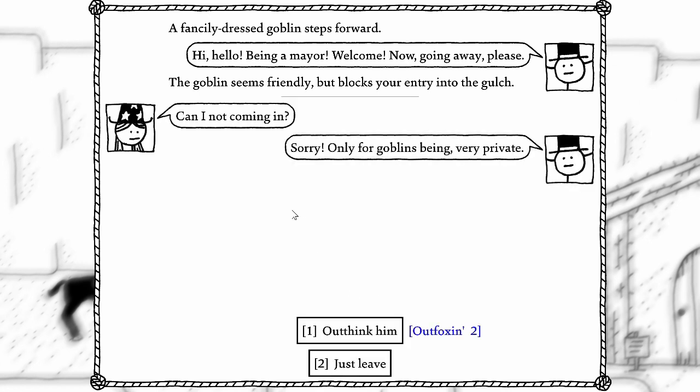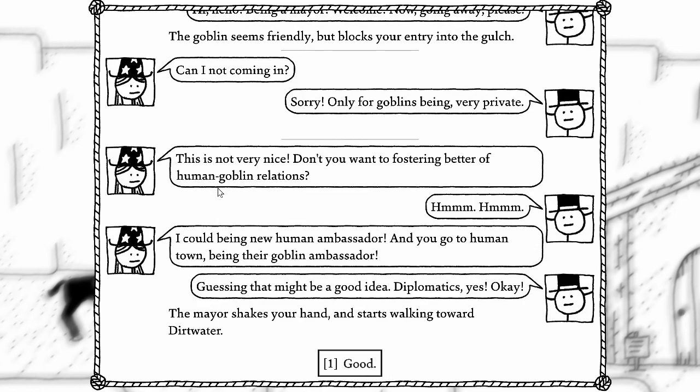Talk to the goblin. Can I not coming in? Sorry, only for goblins being very private, outthinking. This is not very nice. Don't you want to fostering better of human-goblin relations? I could being you human ambassador, and you go to human town being their goblin ambassador. Guessing that might be a good idea. Diplomatics, yes, okay. The mayor shakes your hand and starts walking toward Dirtwater.